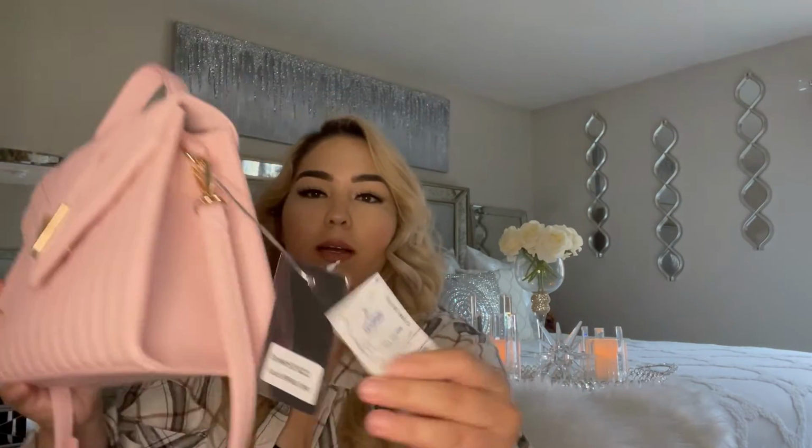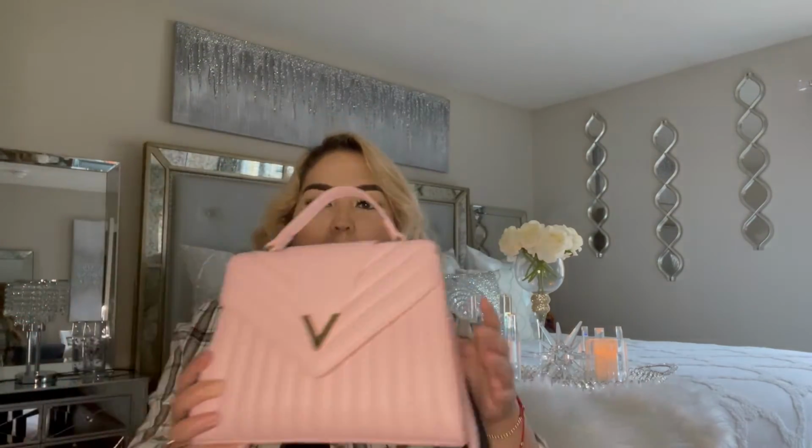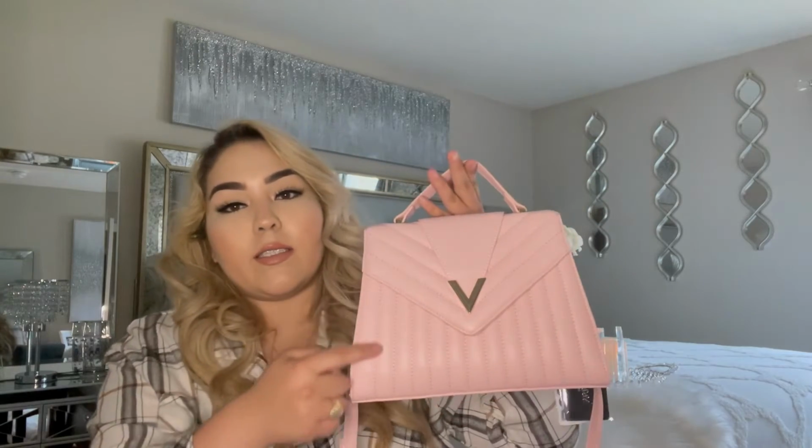It was $21.99, which is, to me, a steal. It is by the brand Crossy New York. And it has this little V detail right here, which I love, which is the pop of color for this purse. And like I said, I love the detail, how it goes down and then goes inward. I just love this purse. And what I love a lot about this purse as well is that the straps are detachable.